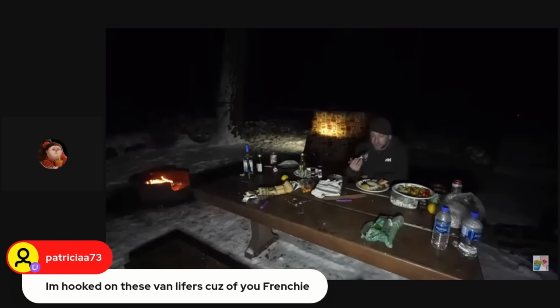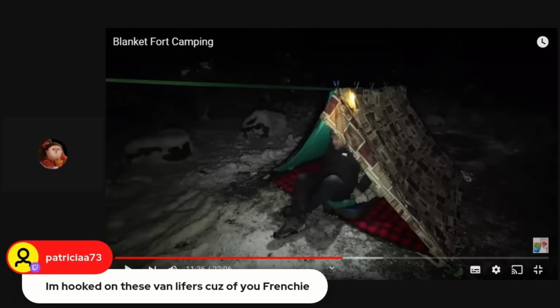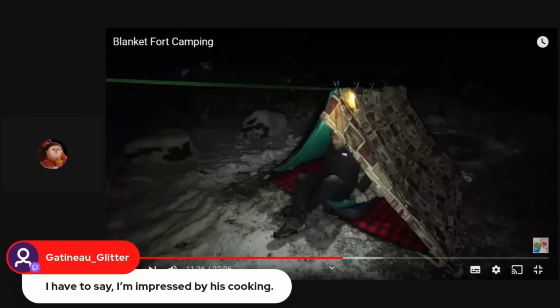These leaves look like something I would be weeding out of the garden, but they don't taste bad. The fish is delicious. Pretty successful night. Ate healthy, which is something new. And okay, again, I'm no camping person. Who would do that on a night of camping? You're impressed by his cooking? I know, it's just weird that he does all that with a blanket fort behind him in the shot. You know what I mean? I love it.